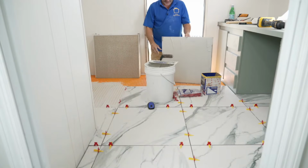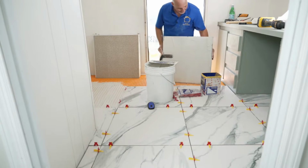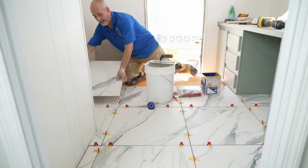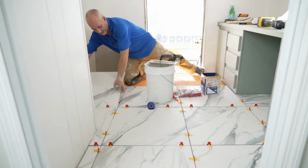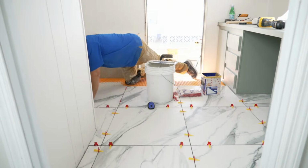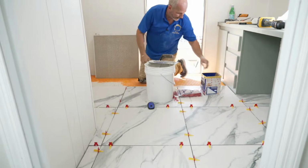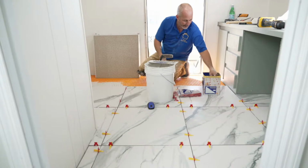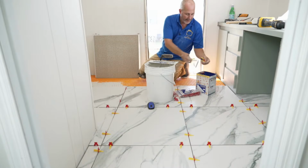Love to work clean, but at the same time, the smaller the space gets, the harder it is to stay clean. Here we go. Stick the leg out, get it a counterbalance, and slide. Got it. All right. 1, 2, 3, 4. All right.